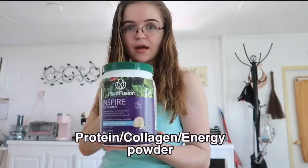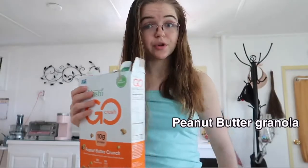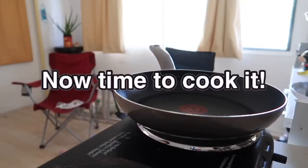Then I used this scoop of Inspire for Women that I got off Amazon, but this brand is literally my favorite brand of powder ever. I use this brand for everything, for collagen, protein. I got another one, it's like a complete meal. I haven't tried it yet, but I think it'll taste good. But I just love this brand so much. Granola, peanut butter granola on top. Then I shall put a second banana of my day onto the oatmeal.